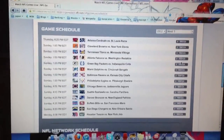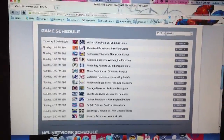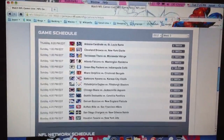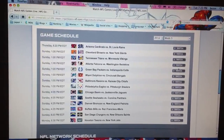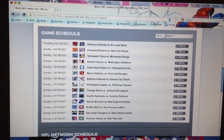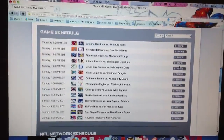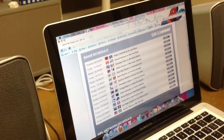I have an app that actually recognizes that I'm in Japan and changes the times to my time. So every game is on Monday, except the Monday night game is on Tuesday. So there you go. Those are all the games for next week. If I try to hit watch on one of those, it would just tell me, hey, stupid, this hasn't happened yet. But let me show you what happens. Let me put this up here and kind of angle it down while I just use my other hand for a second.